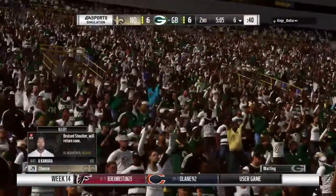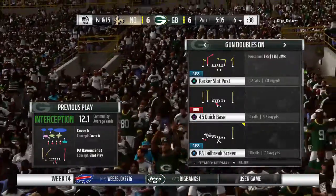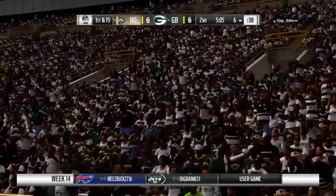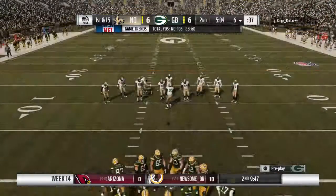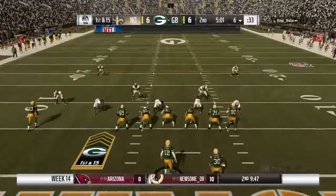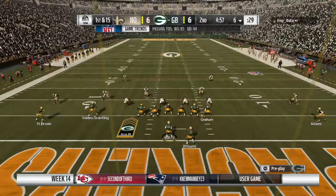So a decent gain, but all for naught on the penalty. It's too bad, isn't it? They were feeling pretty good about it. The only people celebrating, the guys who just gave up that play. Let's go, let's go, let's go. Hey, where y'all going?